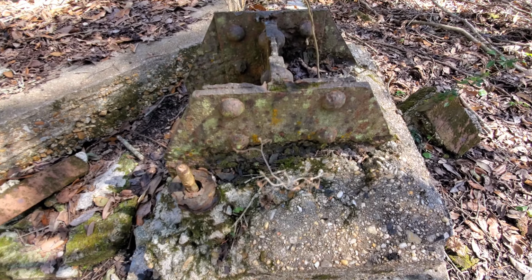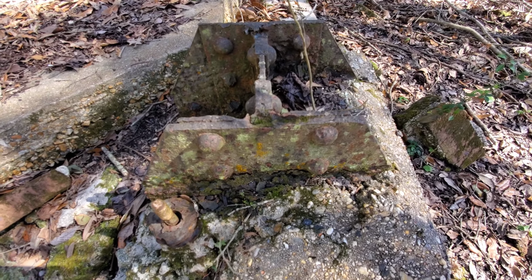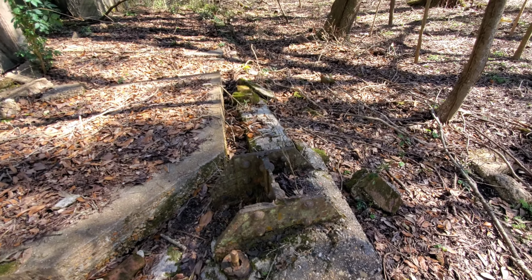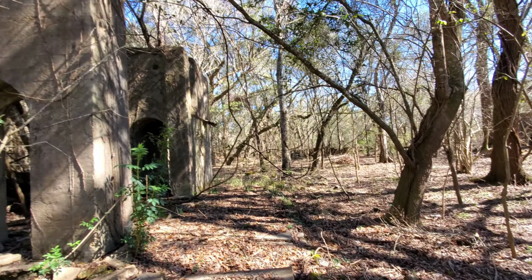There's some kind of anchor structure. There was obviously the base of some kind of bigger piece of equipment or wall or something.